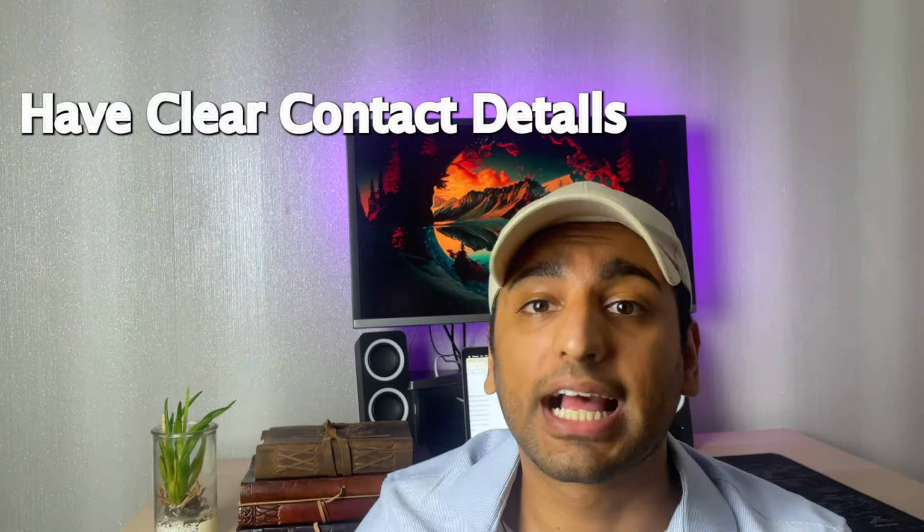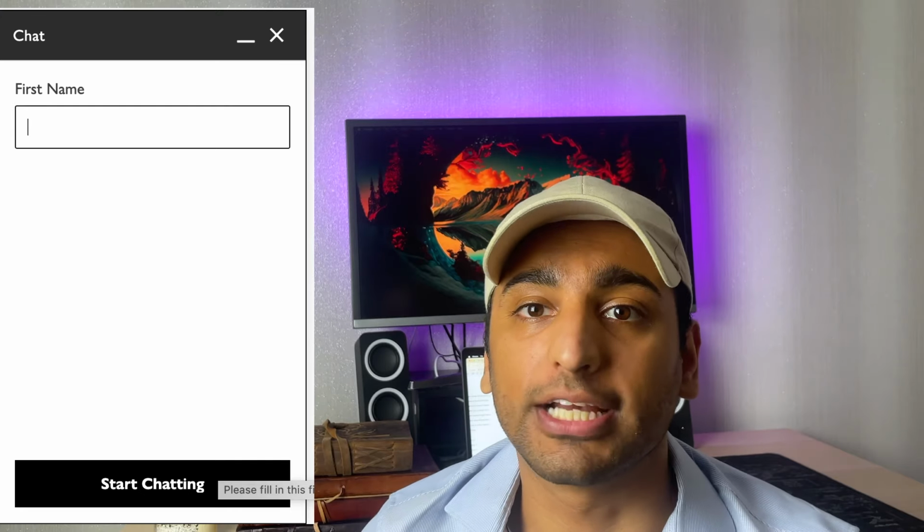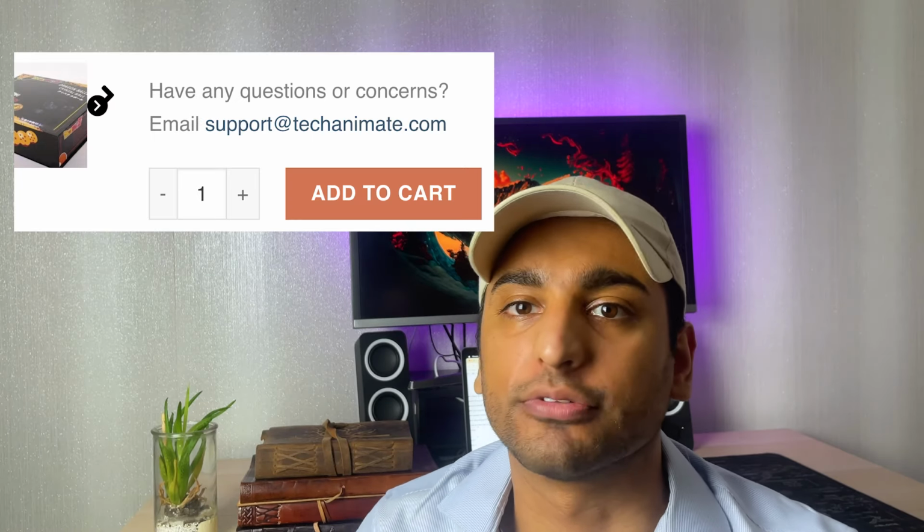Number 5, clear contact support details. This could be as simple as a link in the menu, a chat feature, or including the support email within the product description. You're letting users know it's easy for them to get in touch with you in case something goes wrong or if they have any questions.